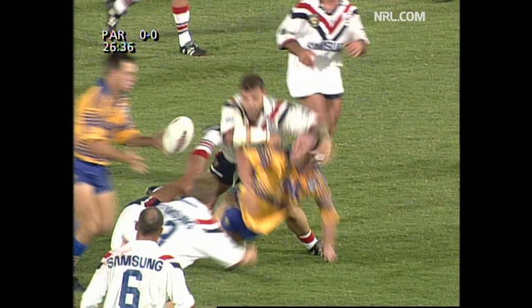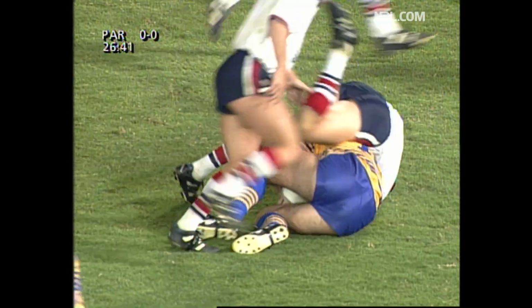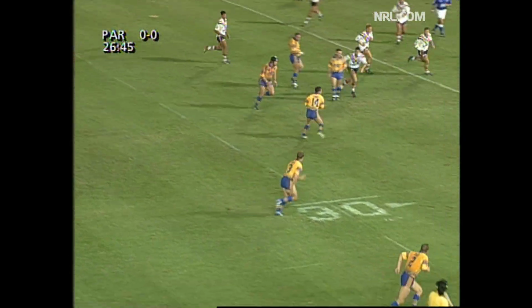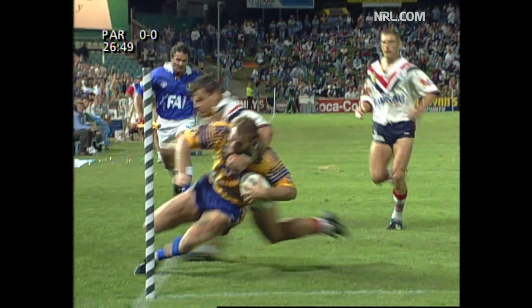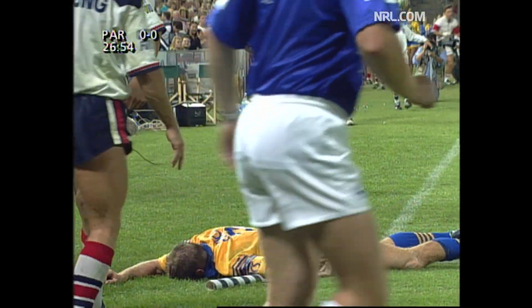A step. Eventually Jason Smith gets the ball. The support comes eventually from Troy Campbell. That was a great tackle from Ivan Cleary there. Campbell was about to get the ball on the inside, but Cleary got him. Bell gets the long ball out, and Ian Heron going in the corner. Was the tackle good? Touches the flags up, he's went into touch.